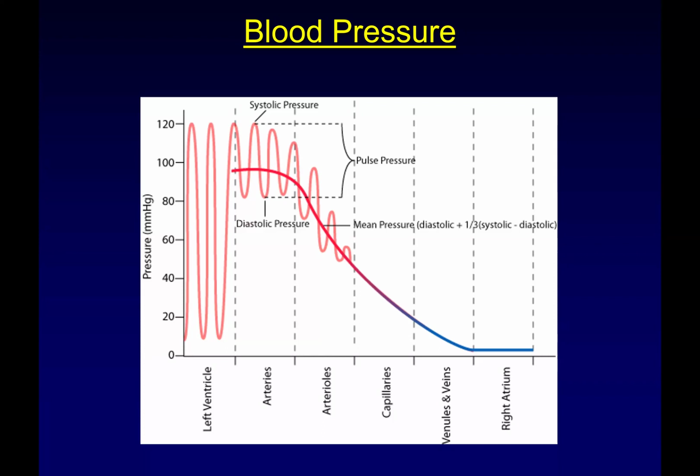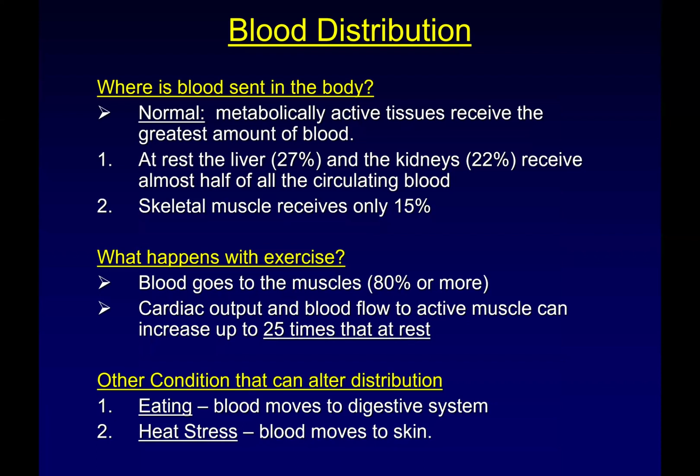Okay. So based upon that, what do you guys think happens to blood pressure as you start to exercise? It goes up a lot. Okay, systolic pressure goes up a lot. More driving, we call that driving pressure. There's more pressure to drive it to those areas. That's the importance of blood pressure.